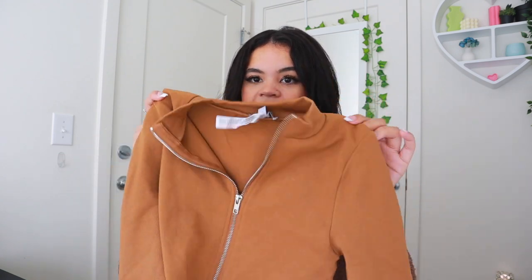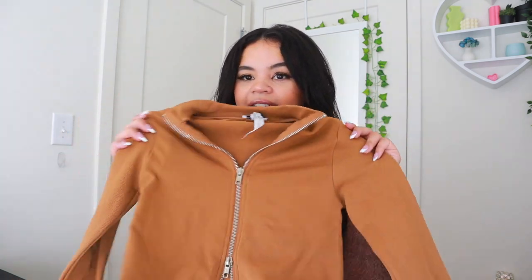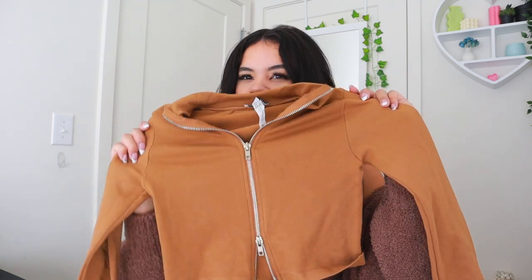And this actually comes in small to medium, medium to large. So I just want the medium to large because of my long arms. And I really like the color because it's like a caramel, coffee color kind of. I don't know, but I just thought this was so cute.